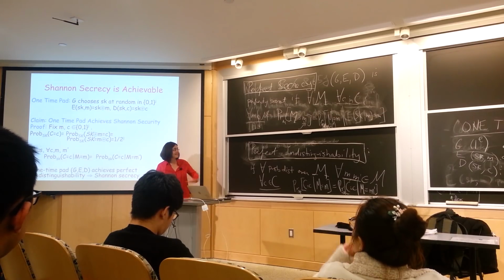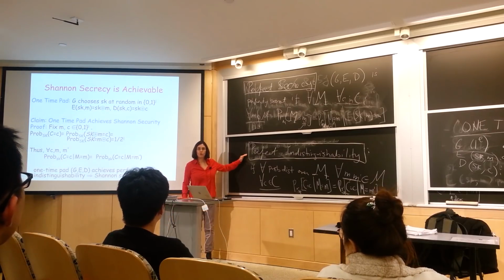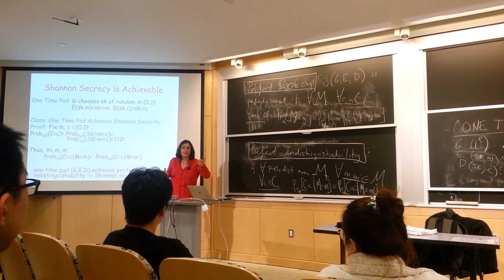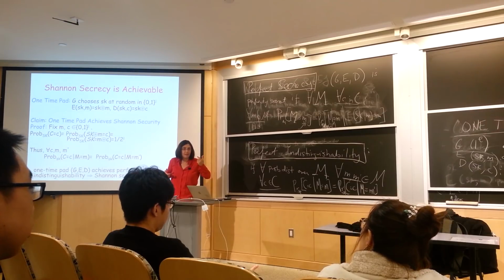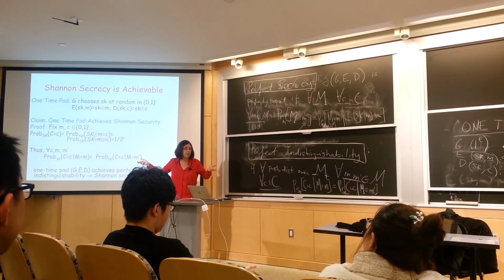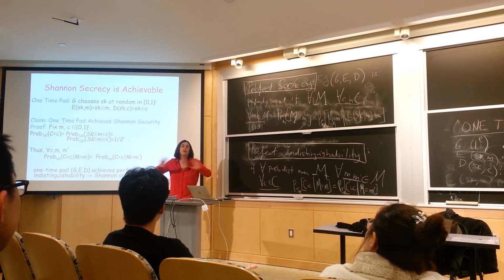So we have actually achieved indistinguishability. From seeing the ciphertext go by, I would like to know in my head, is it m or m prime? Well, there was a key that could have made it little c from m, and there was a key that could have made it little c from m prime. And these keys come up with the same probability. So as far as I know, seeing the ciphertext, I have really no idea.